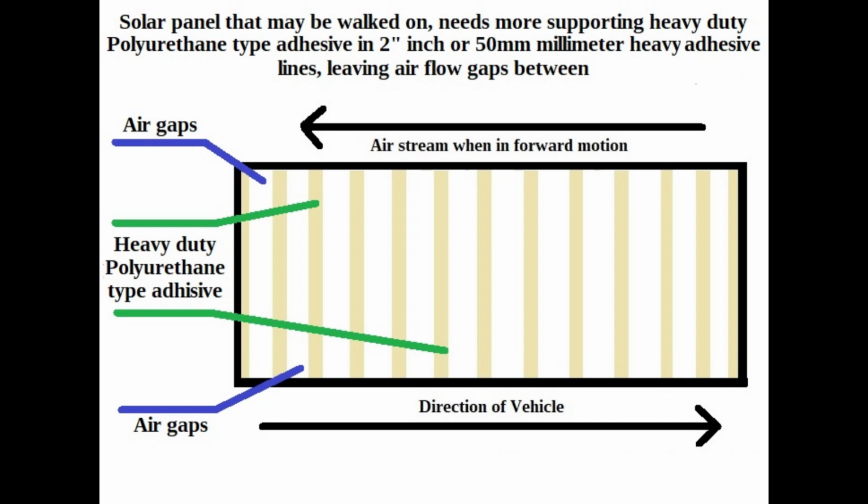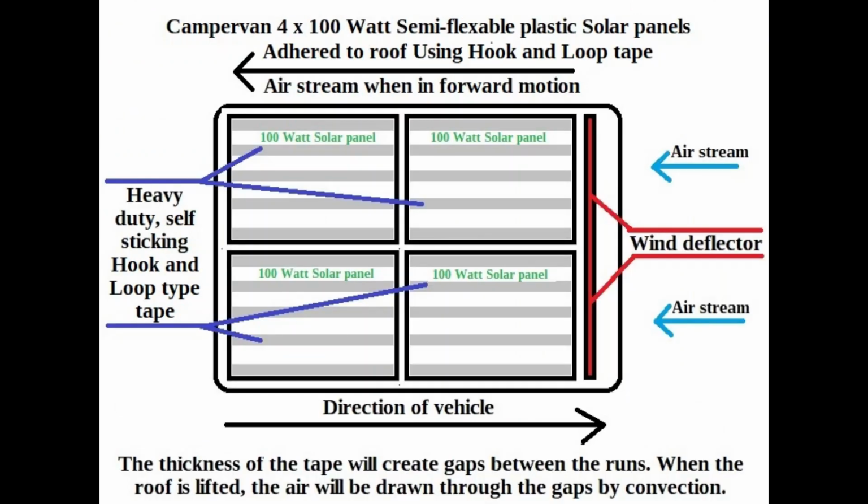I personally have a pop-top roof on my camper van, so when I am stationary and the roof is lifted at an angle and the panels angled up at the sun, the heat of the air under the panels will evacuate from the upper edge of the panel due to convection, heat rising, drawing in cooler air from the lower underside of the panels. This gap is created by the thickness of the heavy-duty Velcro tape. This method I have used quite successfully on the pop-top roof of my VW T5 camper van.